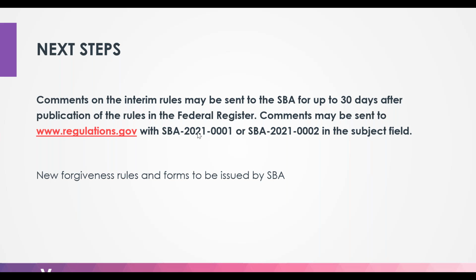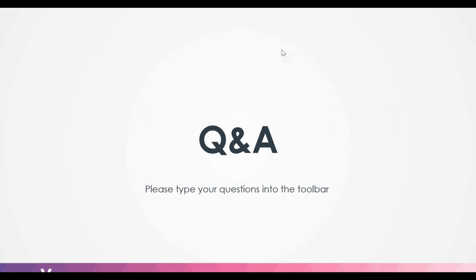We're waiting for forgiveness forms. New 3508, 3508EZ, and 3508S. We're waiting for instructions on those forms and rules on those forgiveness forms to be issued. Right now, I think everyone's priority is just to get your loan applications in, whether it's for a first draw or an extension or an increase, or it's for a second draw loan. That really should be first priority right now. Forgiveness should be on the back burner for a little while.